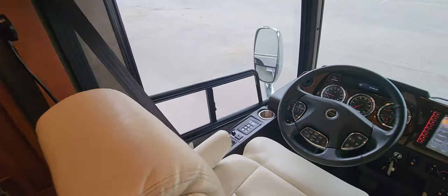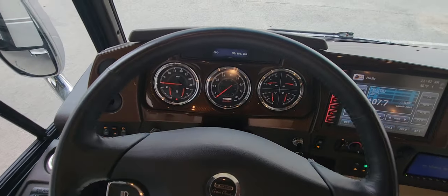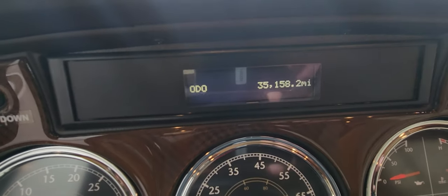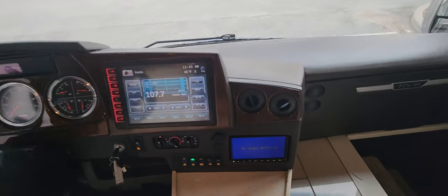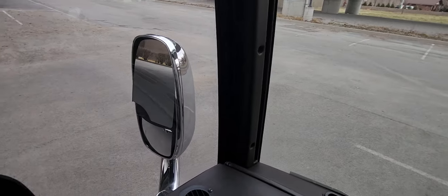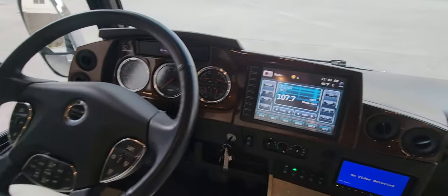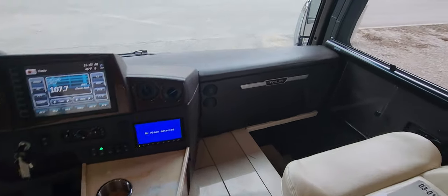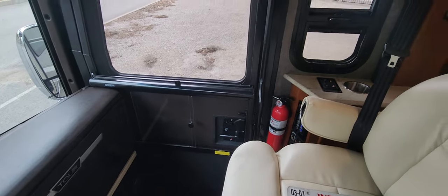All right, so we're all opened up. I want to give you a quick look at everything up here on the dash. Beautiful gauges. We're at 35,158 miles at this moment. We got the headlights on, so let me turn that off there, get that buzzing out of here. Sorry about that. Nice panels, everything looks great up here. Nice Tour logo there. You have a power step cover for the stairs there.